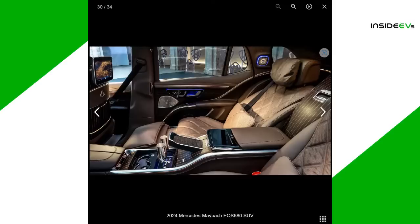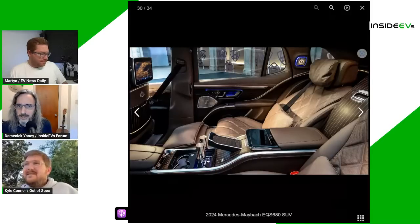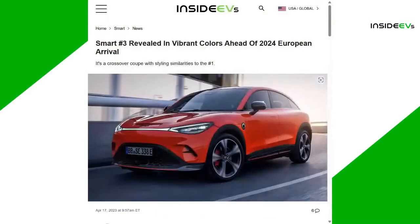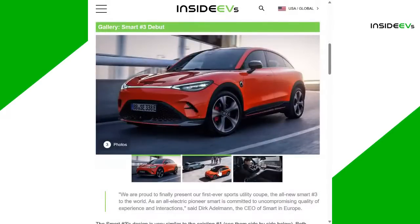Yeah, so I think that's all I have for the U.S. market, except that Toyota teased some BZ Sport crossover, and the BZ Flex Space, which are previews of production cars. We don't know if they're coming here. We saw the MG Cyberster, which looks like a pretty powerful little sports car from MG at Shanghai. That's kind of interesting. The Smart 3 was revealed in vibrant colors ahead of its 2024 European arrival. I don't think that's coming here, but it's an interesting looking car.